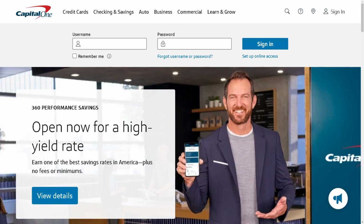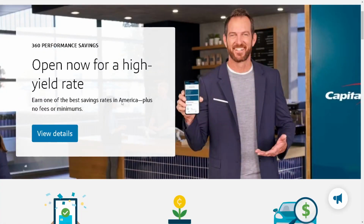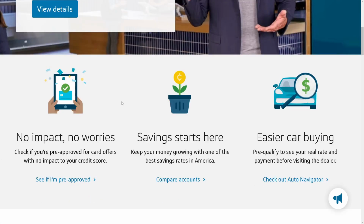Now, in terms of Capital One credit cards, they offer a range of cards including cashback, travel rewards, and business cards. Some popular options include the Capital One Venture, which you can check on their website, for travel rewards, and the Quicksilver for straightforward cashback.